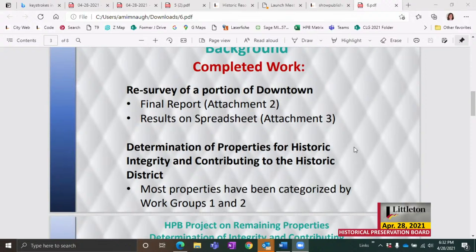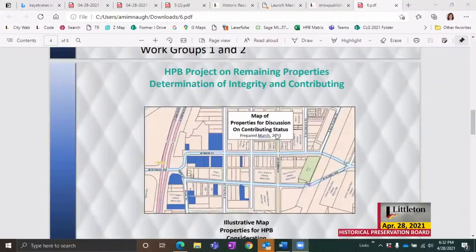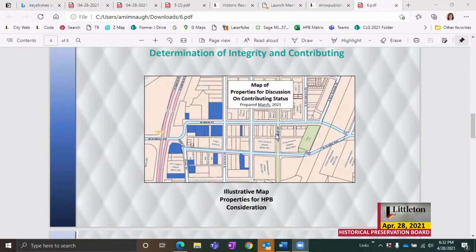And so the purpose of this meeting is to take those remaining properties, take a look at them, look at the criteria for integrity, and make a determination on how they should be classified for the application. And here's a map of where they're located. As you see, they're mostly on the west side of downtown, and they're the properties highlighted in dark blue. We'll be going through them one by one, just a minute.